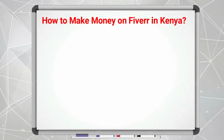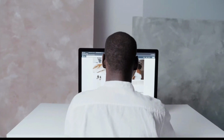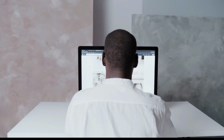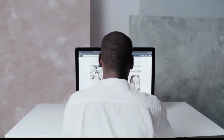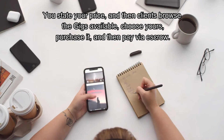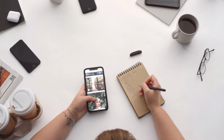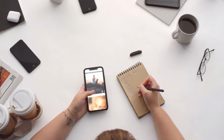How to make money on Fiverr in Kenya. Services on Fiverr are offered as gigs. You create a gig that describes what you will offer buyers on the platform. You state your price, and then clients browse the gigs available, choose yours, purchase it, and then pay via escrow. To start making money on Fiverr, follow these steps.